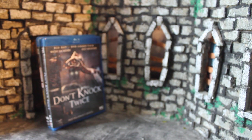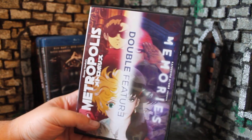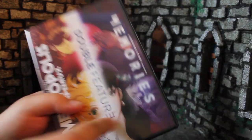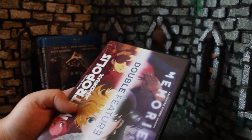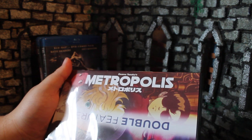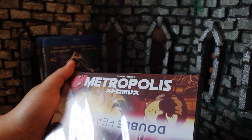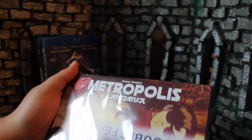Remember I said there was one thing in here that wasn't horror? It is this, some anime. This is a double feature pack with Metropolis and Memories. I already had Metropolis on its own, so I got this pack primarily for Memories. But I wondered how Metropolis related to the original German silent film. It's actually a loose remake based only on the poster.